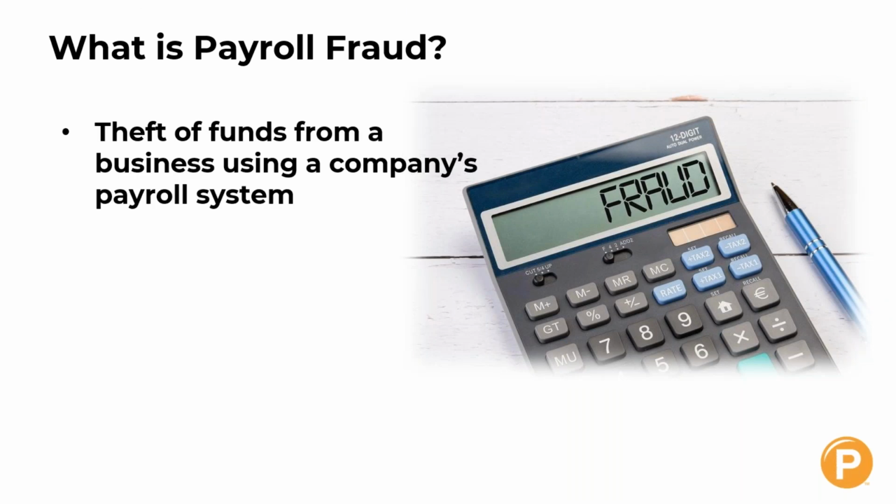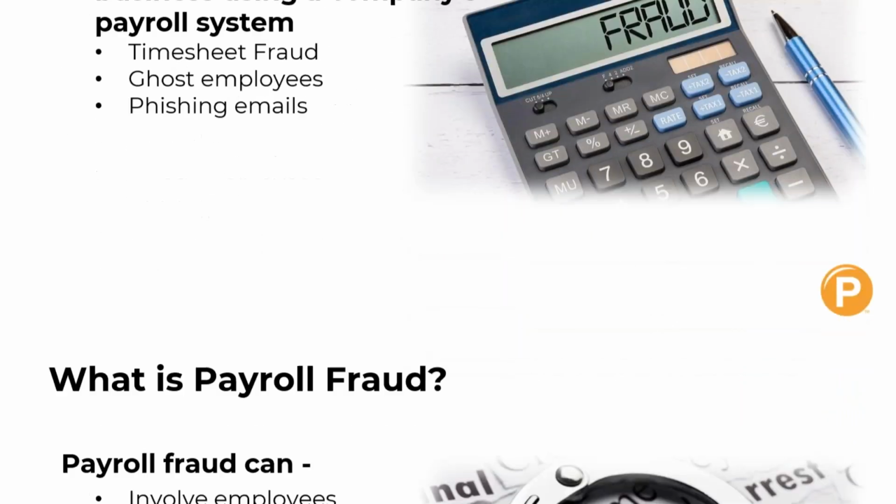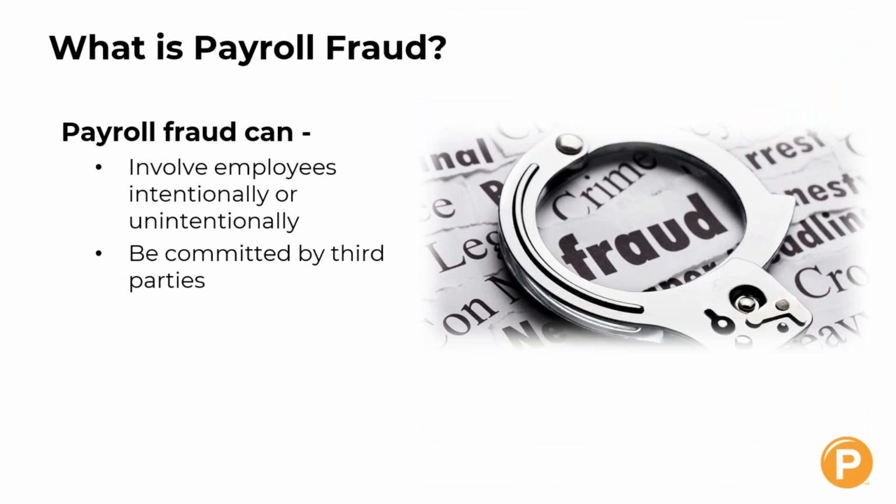So again, what is payroll fraud? It's theft of funds from an employer's business using the company's payroll system in one way, shape, or form. It can be timesheet fraud. It can be ghost employees or phishing emails. Payroll fraud can involve your employees intentionally or unintentionally. There may be mistakes that are made that are not intentional. And then again, it could be committed by third parties who are outsiders.